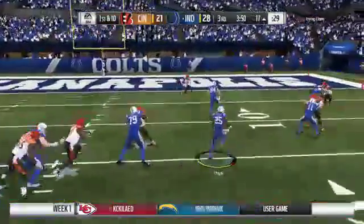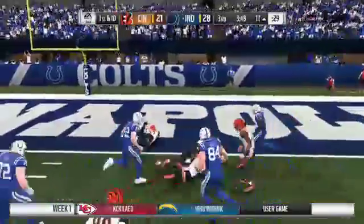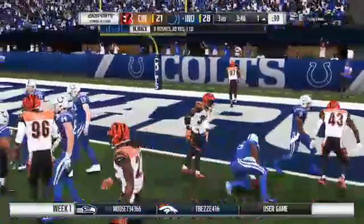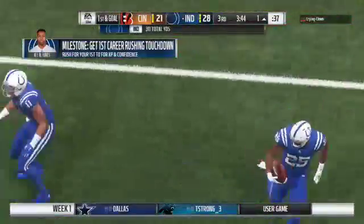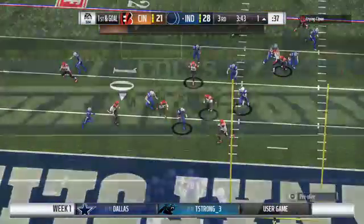They'll run it now out of the gun. And he couldn't quite get there. Tackled down at the 1. That one goes for 16 yards. It sets him up 1st and goal.